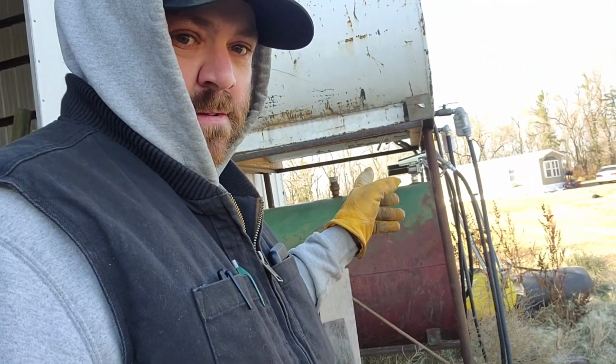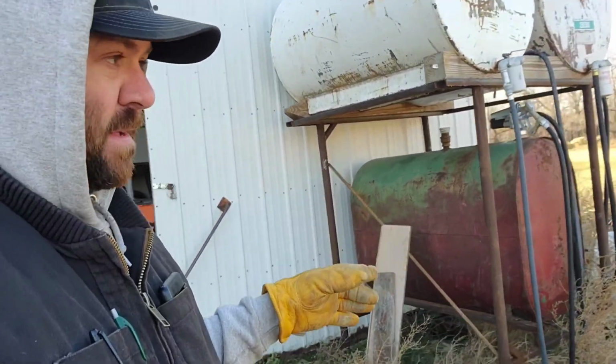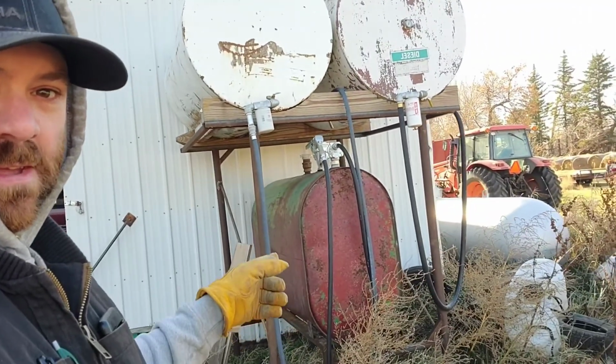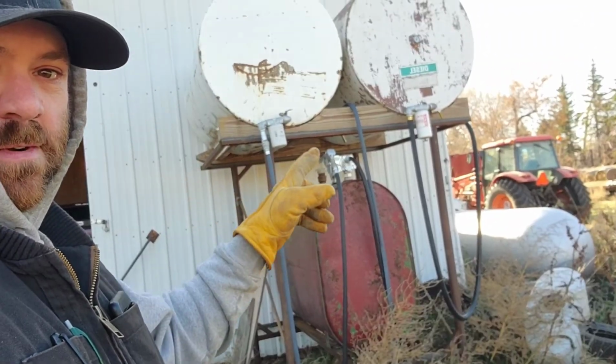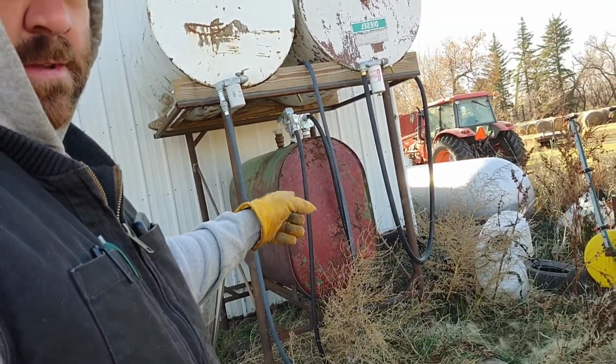That I never videoed. Sorry about the poor light. We'll just do this to start with since I'm standing here. Fuel tanks. And the mount I built, a double fuel tank vertical gravity feed mount, and then on the bottom I put a mount for a small fuel oil tank. I have an old house.